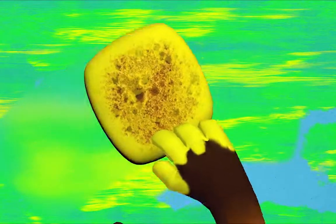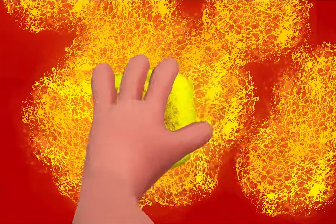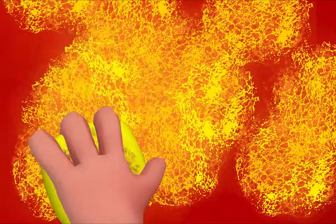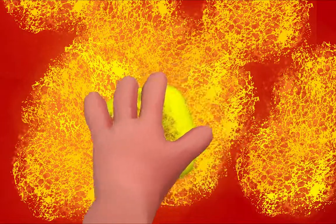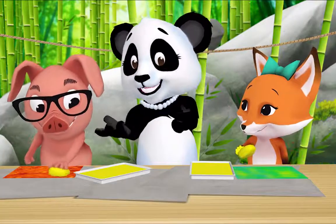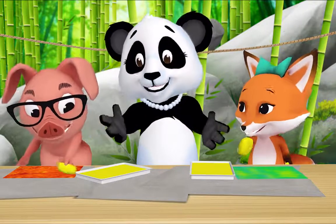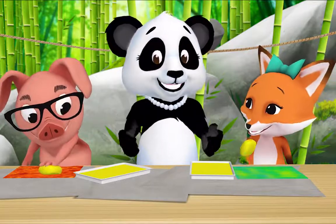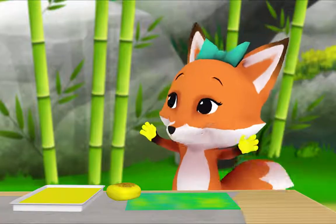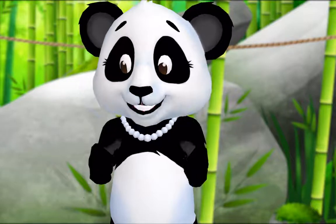Look how smooth it looks. I'm tapping my sponge. It looks rough, like rocks. Smooth and rough are textures. Say it after me. Textures. I'm done. Me too. Let's hang up your paintings and look at them.